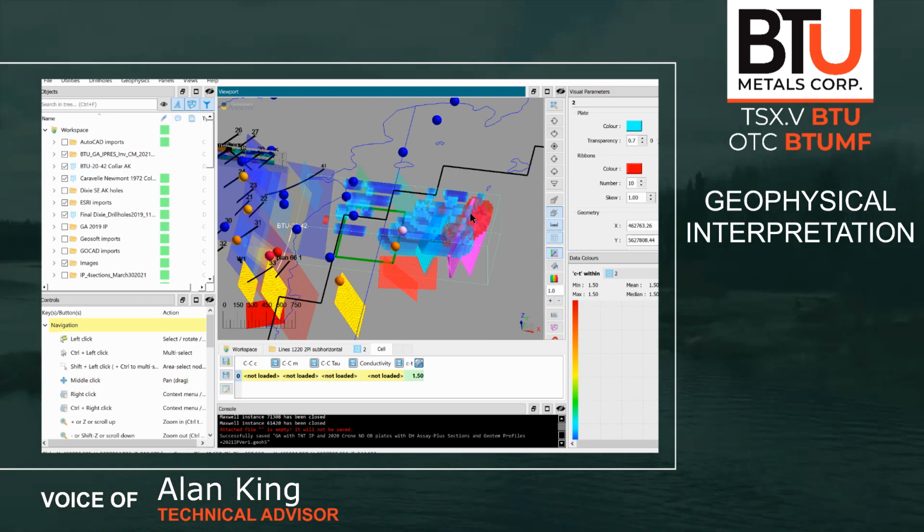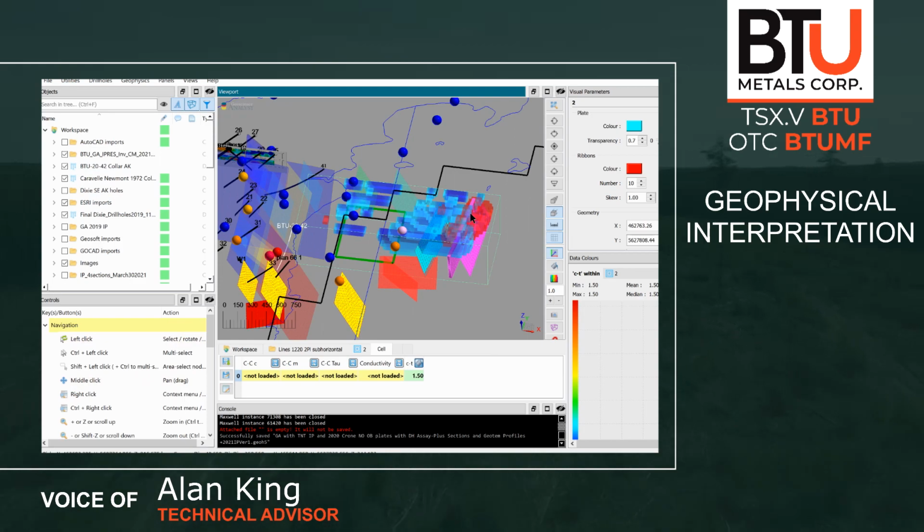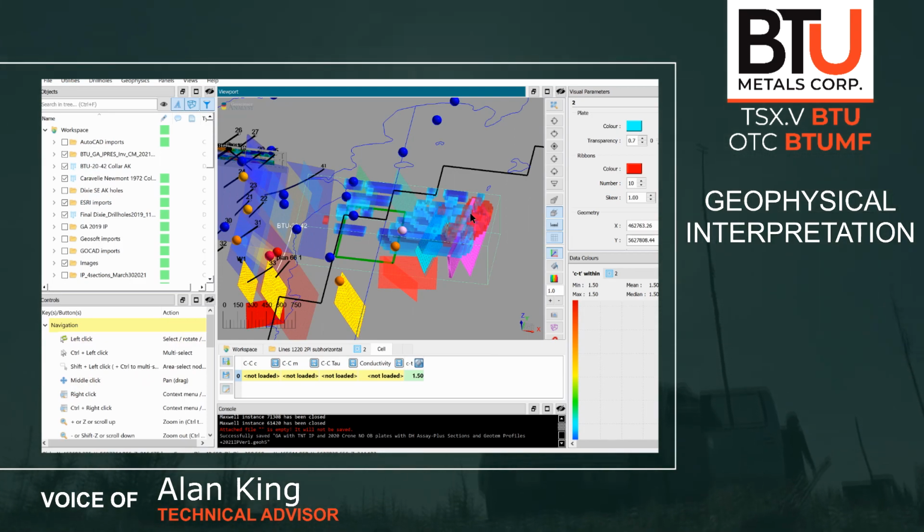And the IP is good because it confirms that it's not thicker lake sediments. It's also too conductive to be that. So we've got a pretty well-defined target that's got to be something conductive and chargeable out there.